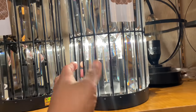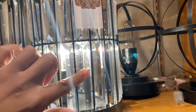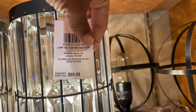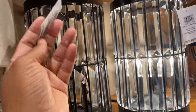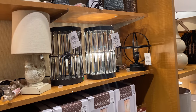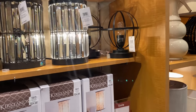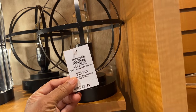Light is elegant. It looks cute. I thought it was going to be crystals that you could touch, but it's not. It's hard. They're stuck in place. This lamp is $99.99. $100. Ooh, Lord Jesus, $100. Comment down below, Peach Patch. Would you pay $99.99 for that lamp? It is cute. It does look very elegant. Ooh, but $100. Clenching my invisible pearls.